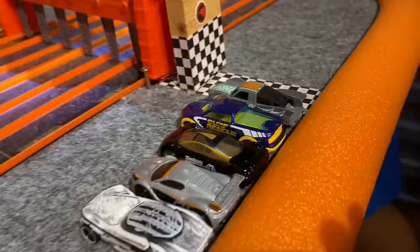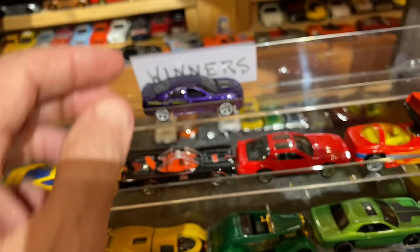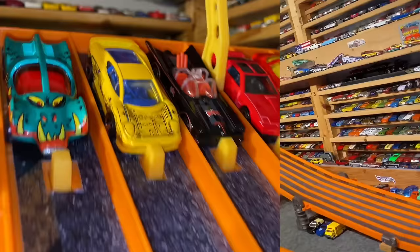We'll line all the losing cars up right here, or should I say former winners, and the winning car, the Scat Pack, will be our first one in line right there. Next six, let's line them up. Lined up and ready. Oh, well, well. False start.